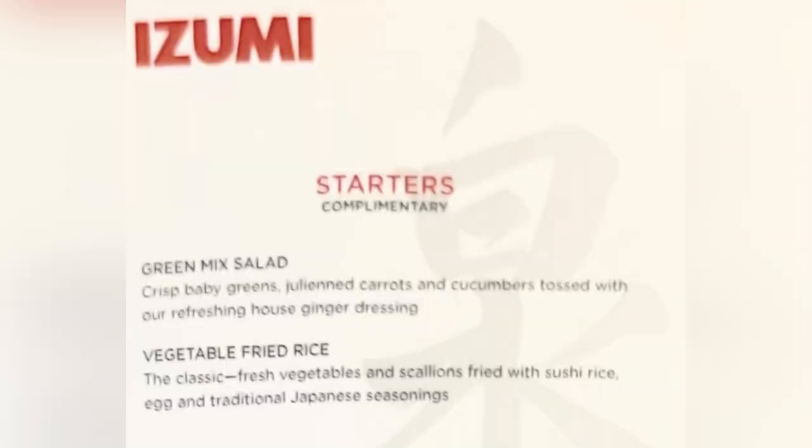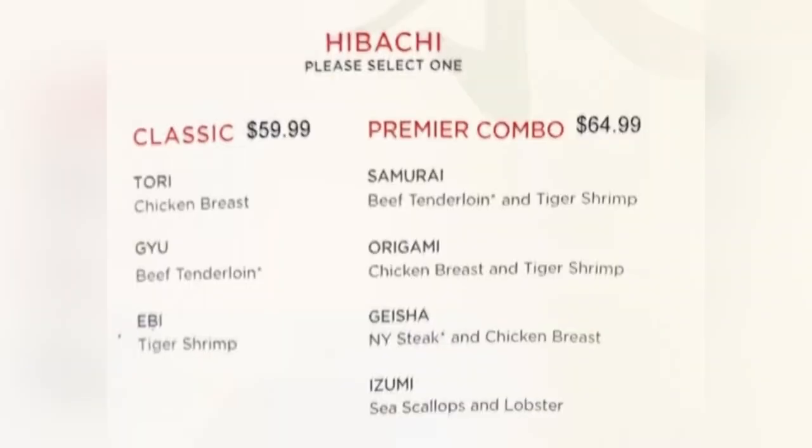Let's go over the menu. For our starters, we have the green mix salad and the vegetable fried rice. So everyone will get both. However, if you don't want salad, you can get double fried rice, as that's what all of my kids did. You just need to let your server know so that they'll make sure the hibachi chef makes extra fried rice for you.